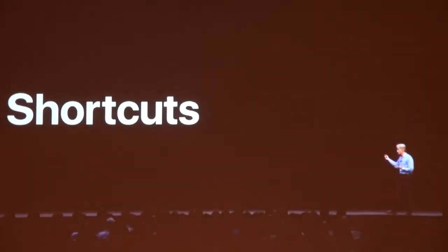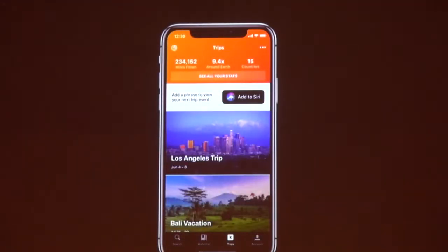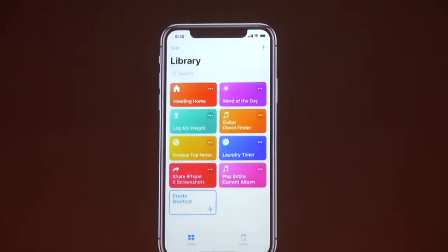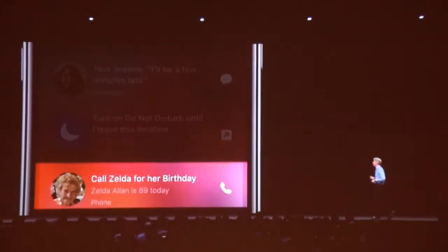Siri received some useful features with a new Shortcuts app, which lets users create shortcuts from any app that can help with various tasks throughout your day. As an example, if you're going on a trip and using Kayak to plan the trip, you can create a Kayak shortcut with a Siri keyword like travel plans. Then, when you ask Siri to tell you about your travel plans, Siri will give you the Kayak info. You can also use shortcuts like these in tons of third-party applications, and for a wide range of tasks, with Apple providing a whole ton of pre-made shortcut options. Siri will use shortcuts to make more intelligent suggestions depending on the time of day and your usage habits.